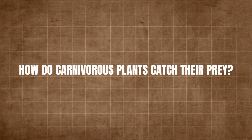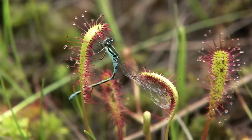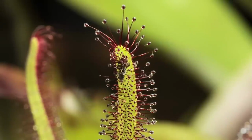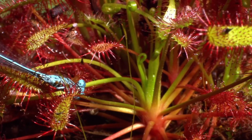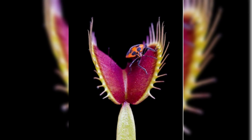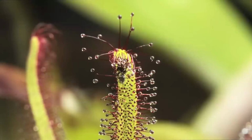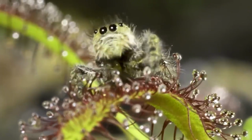How do carnivorous plants catch their prey? Carnivorous plants have developed incredible adaptations to survive in nutrient-poor environments by trapping and digesting prey. These plants use various specialized mechanisms to catch insects and even small vertebrates. Over millions of years, they have evolved 5 main types of traps: snap traps, pitfall traps, suction traps, flypaper traps, and lobster pot traps. Each of these has a unique method of luring, capturing, and digesting prey.